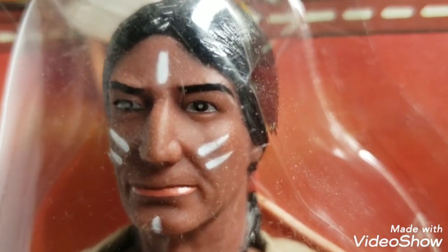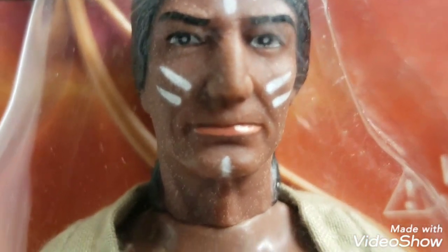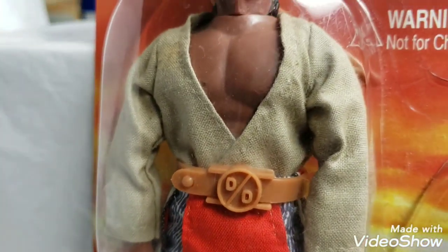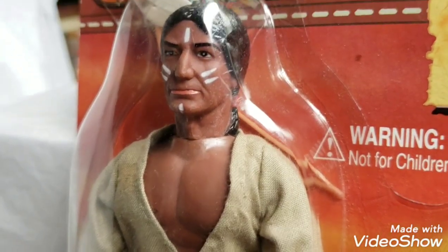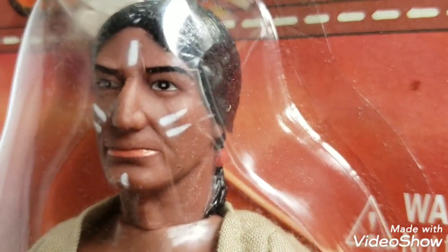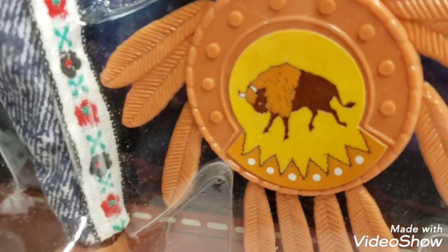The collectors love the close-ups. Look at the war paint. Absolutely gorgeous. The outfit is in fantastic condition. Beautifully done. There's not a lot of articulation from what I'm being told in my research. Definitely less than 14 points of articulation on this figure. But this figure was, for its time, truly a fantastic figure.